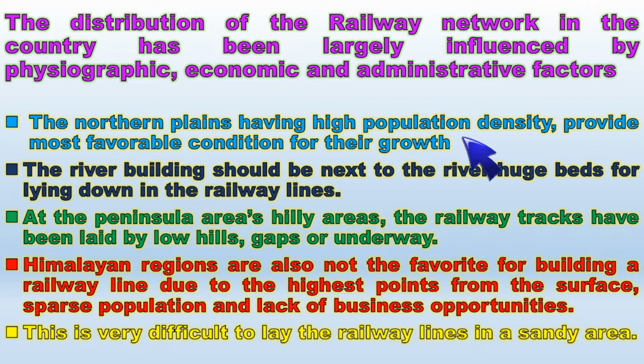factors. The northern plains, having high population density, provide the most favorable conditions for their growth. Apart from this, the river beds are also suitable for laying down railway lines. In the peninsular and hilly areas, the railway tracks have been laid through low hills, gaps or tunnels. Himalayan regions are not favorable for building railway lines due to the high altitude, sparse population and lack of business opportunities. It is also very difficult to lay railway lines in sandy areas.